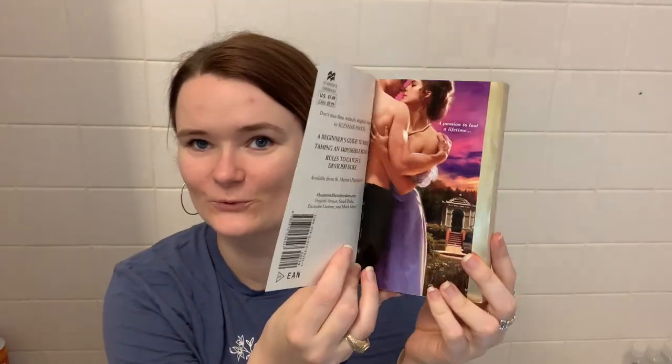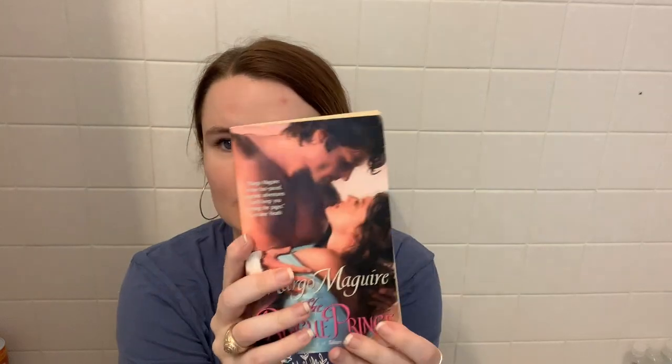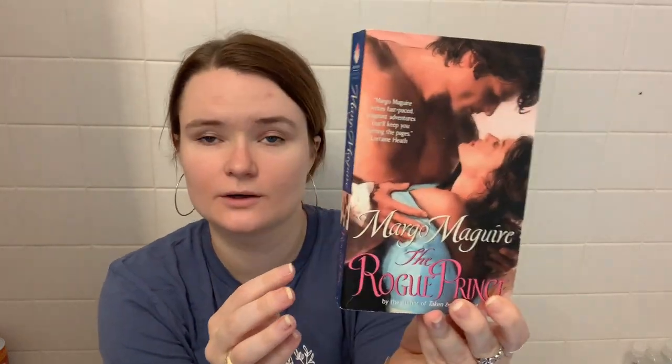Look at that cover. Is this a step back? It is. Ooh, look at that. I love her dress. Look at her dress. Next is, ooh, Margot Maguire. I've never heard of this one. The Rogue Prince. I love this cover. And then they're also on the back. Wow. The Prince of Pleasure.